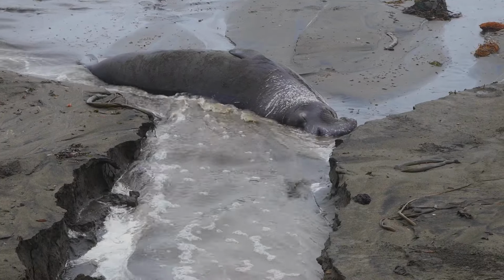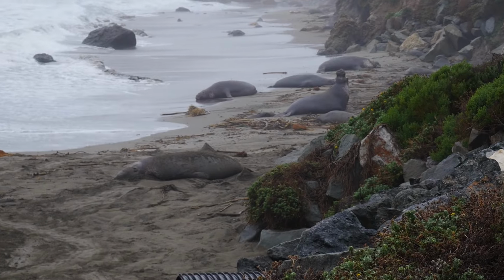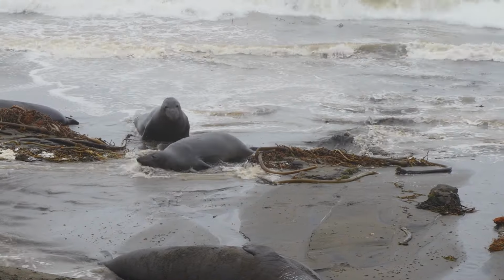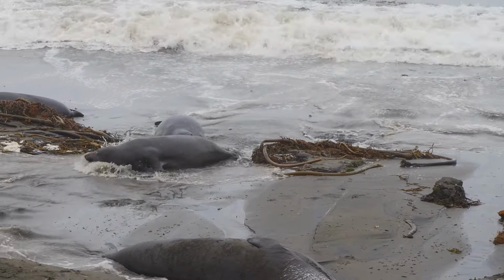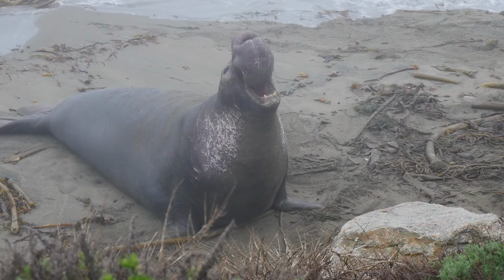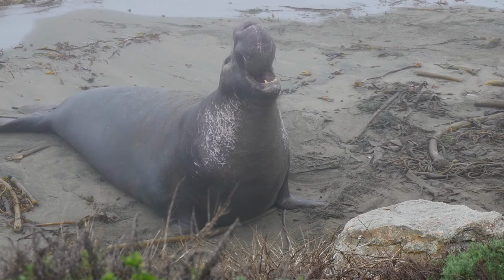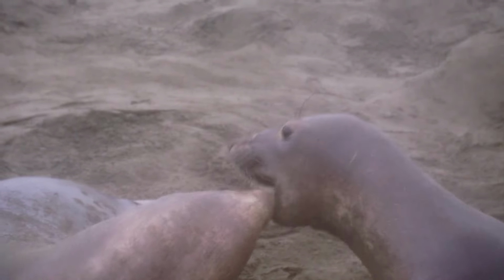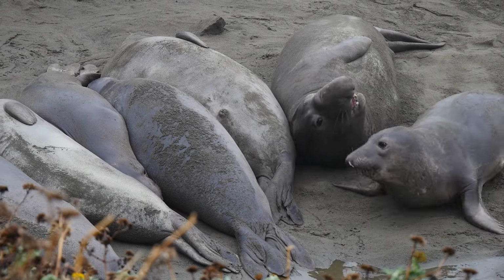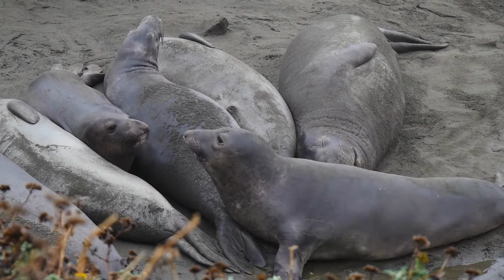Don't worry, although they might look it, these seals aren't dead. They're here for mating and birthing season. Elephant seals birth and mate in harems. Only the strongest and most aggressive males will become alpha, or harem master. Through intimidation and fighting, males establish control over sections of beach, and their harem can have between 20 and 50 females.